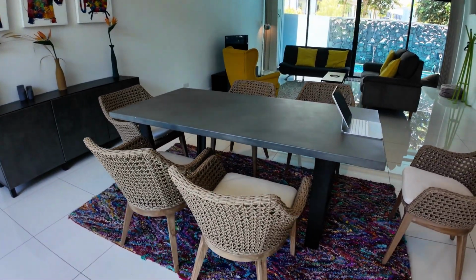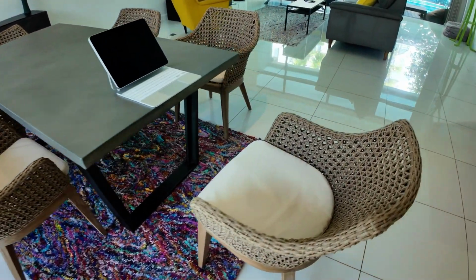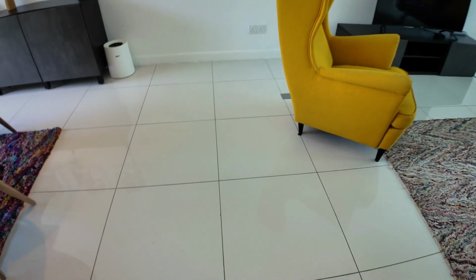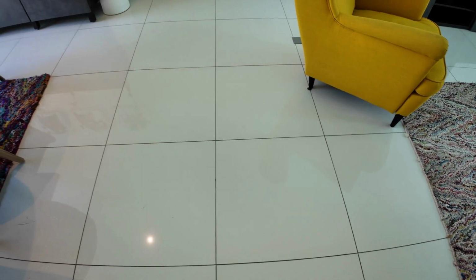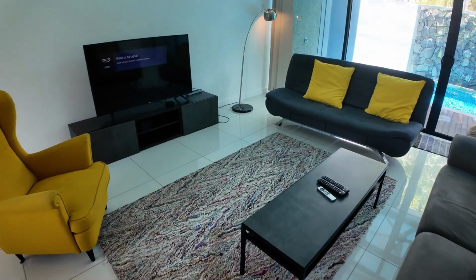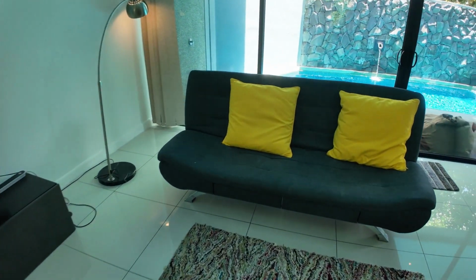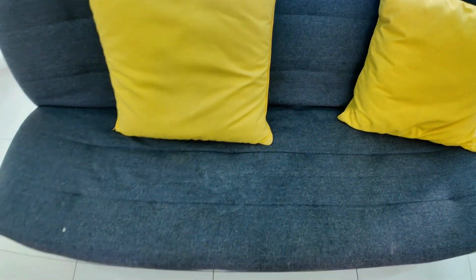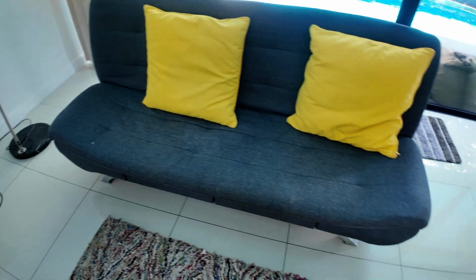The furniture is so-so. It's basically IKEA type furniture. The bottom floor is exclusively these ceramic tiles. I do prefer a wooden floor. Yeah, so the furniture is only so-so. They have a couch here, which is not usable by me anyway, because it's so rock hard that you would never use it. I think that's intended for a kid to sleep in.